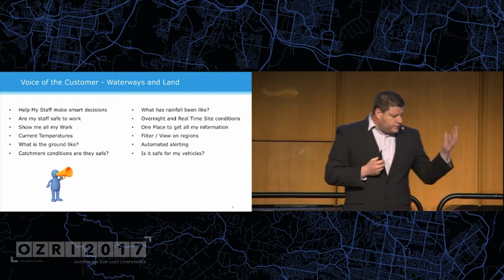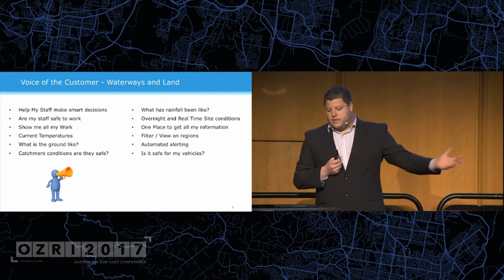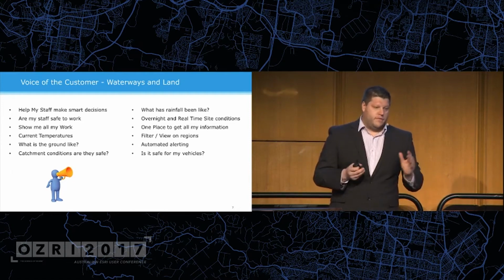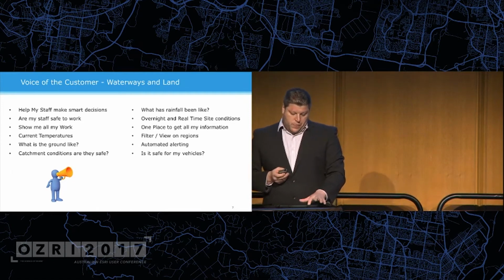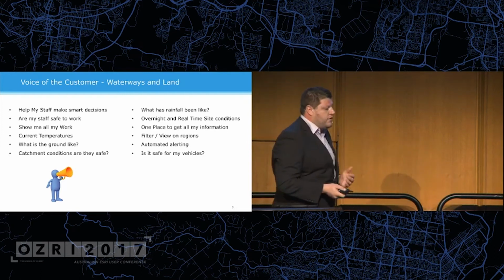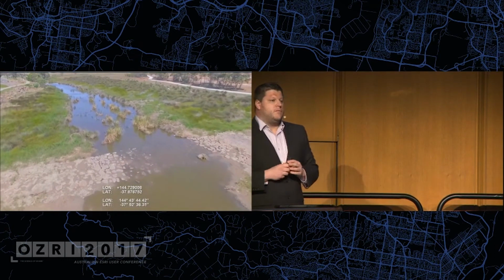So why did my customer want all these things? It's a big list, and I really didn't appreciate, sitting in the ivory tower, what actually happens out in the field. I couldn't really take you all out to the field, so I've tried to take a bit of the field here. This is Skeleton Creek down in Melbourne Water.